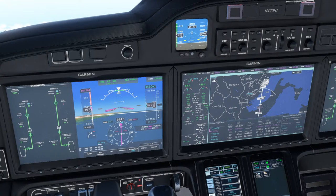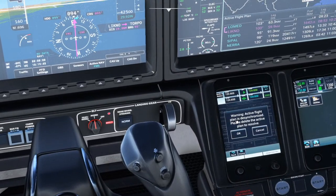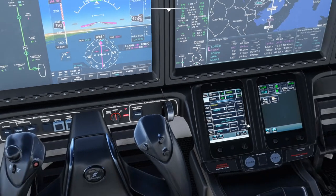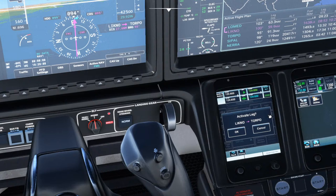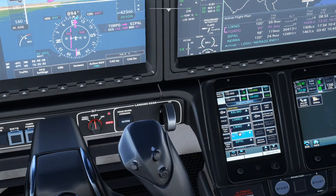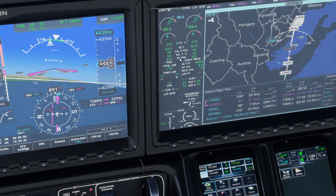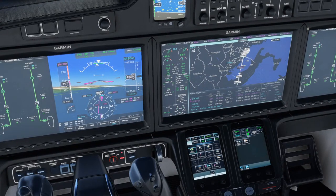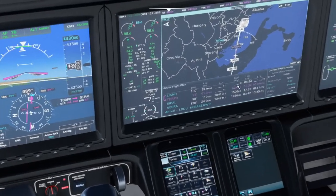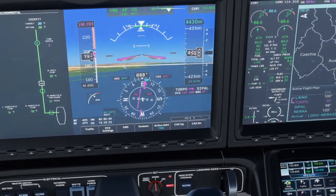29 minutes, and it's showing the active waypoint as Ligno, which it shouldn't be. Flight plan cancel. Now we're flying direct to Porpo, so activate leg to waypoint. What are you going to do now? Yeah, nothing special. So I will just let it fly this way. Oh, and now I fixed the time to top of descent. It's actually descending, so it was my fault.